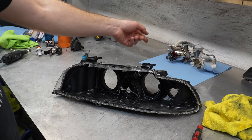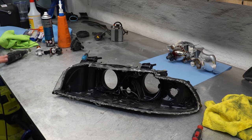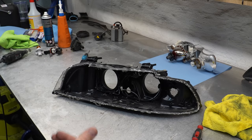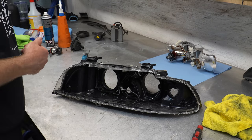It's dark outside, so it's perfect time to play with the projector. I want to install the new projector, put it in the housing, put it on the car and take it outside and just make sure that the cutoff line from the projector is aligned. It's parallel with each other and if I need to adjust it, I can do that. During the day, I can't do that because I need darkness.